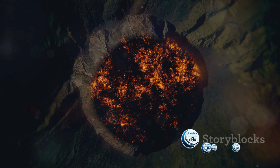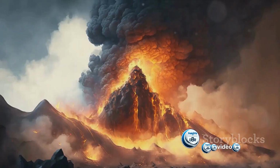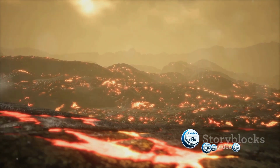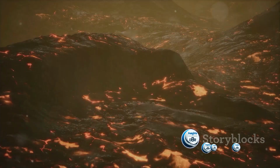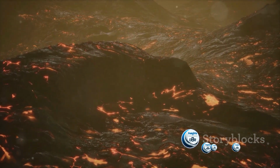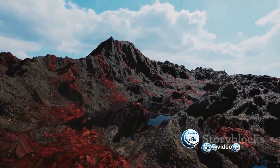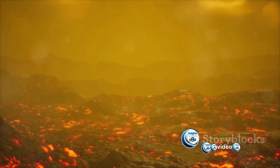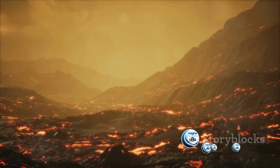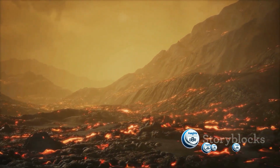Now imagine these plates as colossal rafts, ceaselessly moving, albeit at a glacial pace. Sometimes they collide, sometimes they move apart. It's this movement that lays the foundation for a volcano's birth. When plates collide, one is often forced down into the hot mantle, melting into magma. When plates separate, magma rises to fill the gap. In both cases, the magma seeks a path upwards, setting the stage for a volcanic eruption. So it all starts with the shifting and sliding of tectonic plates deep within the Earth.